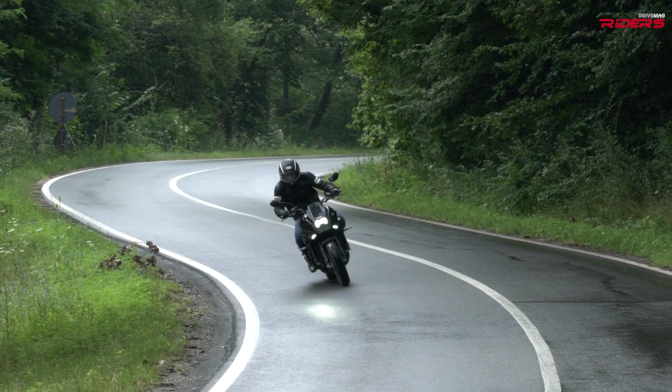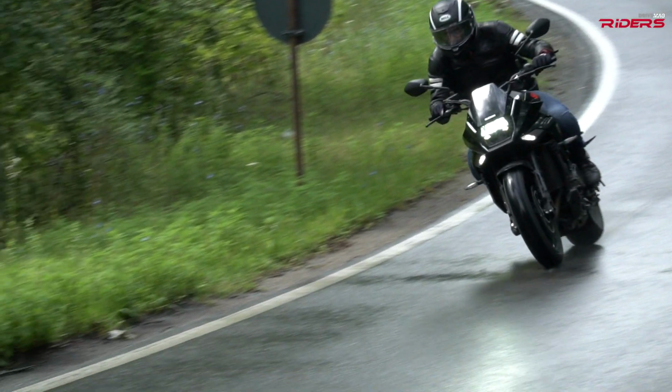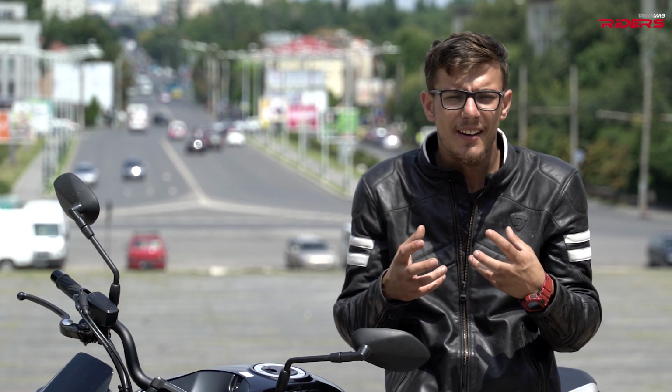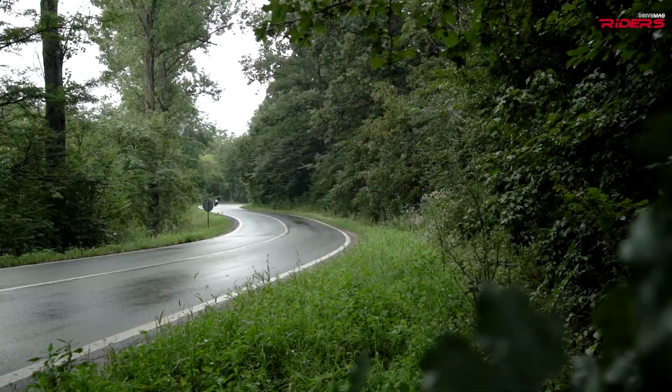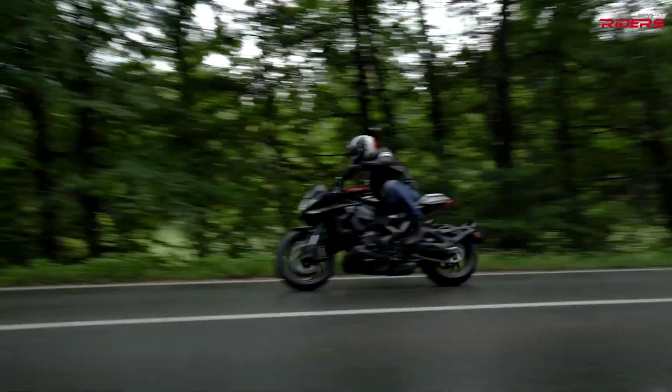The riding position is pretty engaging. You have a naked position, but when you go a bit in the front, you change everything. The bike kind of pulls you to push it, and it becomes a lot more fun. It becomes a lot more torquey. Everything switches very nice from a side to another.